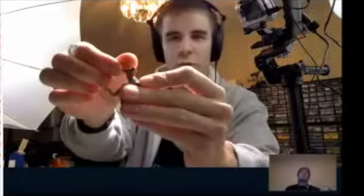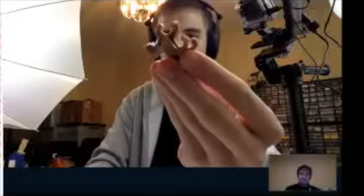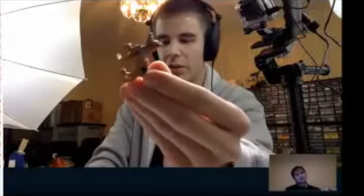Interesting, so at least there's some posability here, which was cool. I was kind of expecting it to be like the Golem minifigs from Lord of the Rings, where there really wasn't much posability. He doesn't have any anti-studs on his feet. They're just designed to go around the studs, so I guess it can snap on.